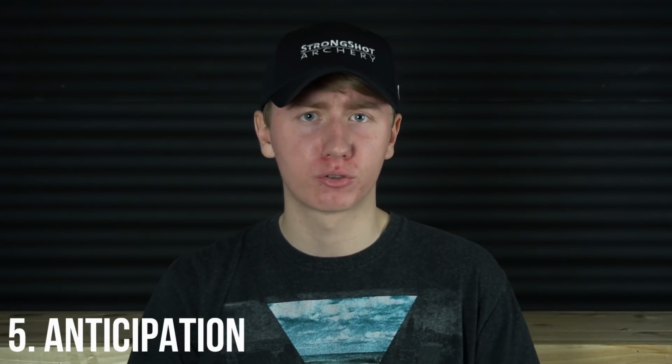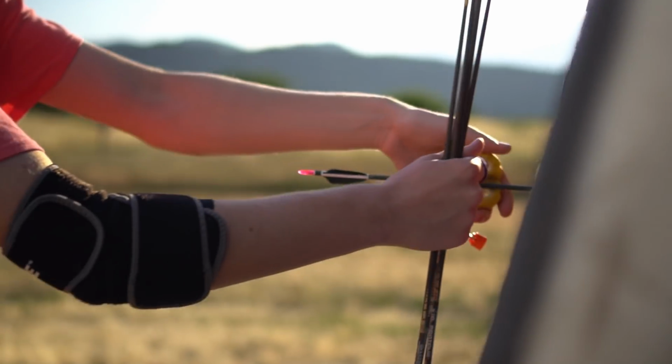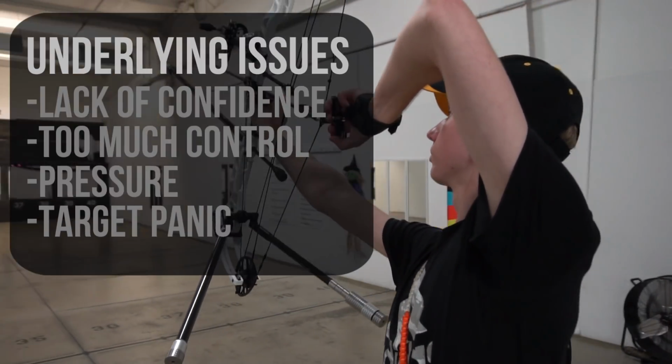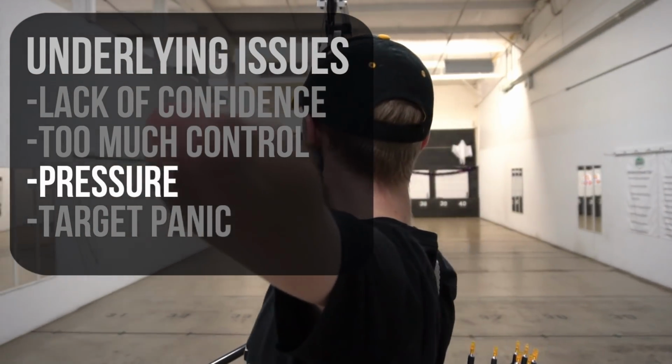Let's move on to anticipation, which can be a huge culprit that a lot of archers face. Sometimes archers can be struggling with anticipation and not even know what's happening. You've probably seen this plenty of times when people punch the release. A lot of the time, anticipation comes from some underlying issue. This could be lack of confidence, too much control, pressure of the situation, or maybe target panic. Target panic is a larger and more problematic version of all of these issues.